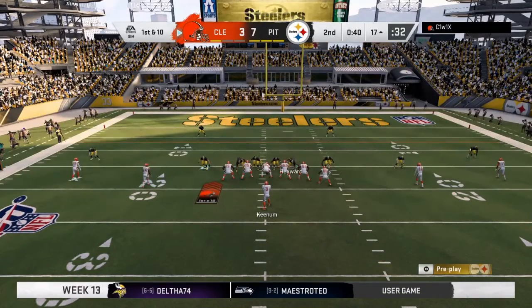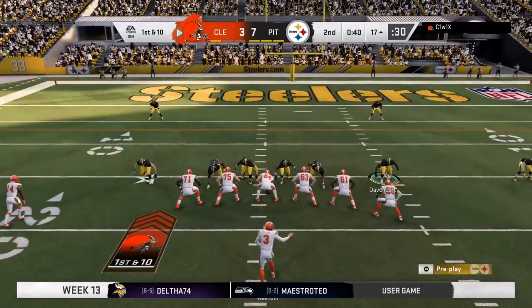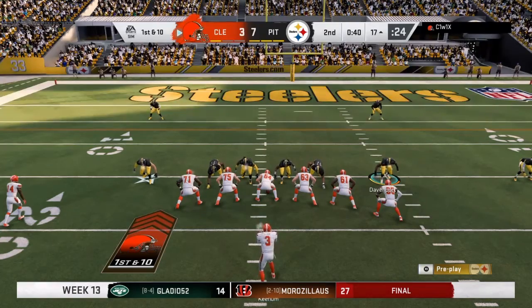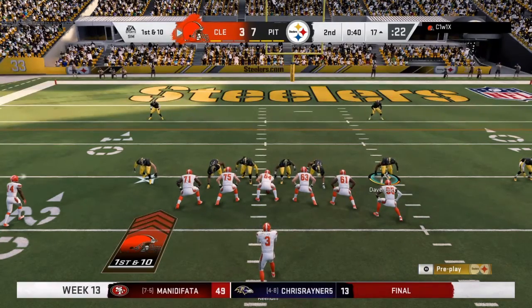Next 2. March 49. Hey, we got to get this stop here, D. March 49. Hey, Alpha. Don't let him free. Play that Johnny D.